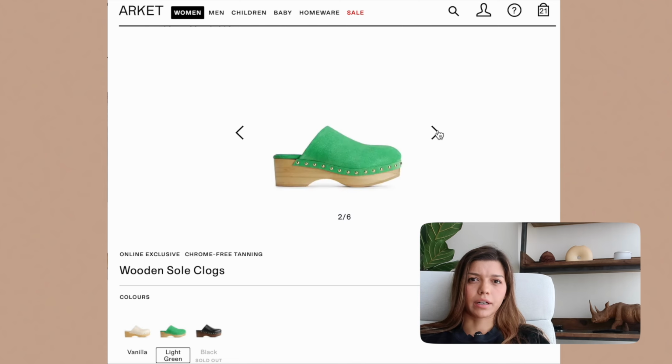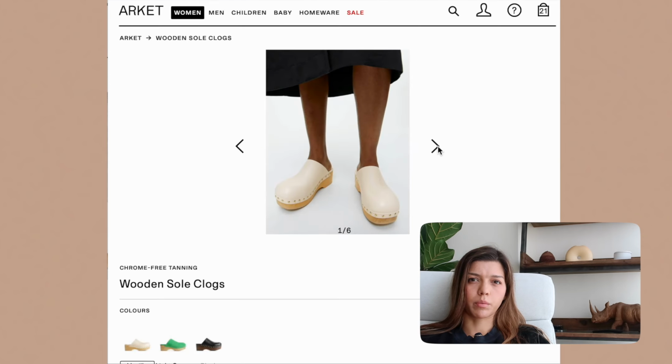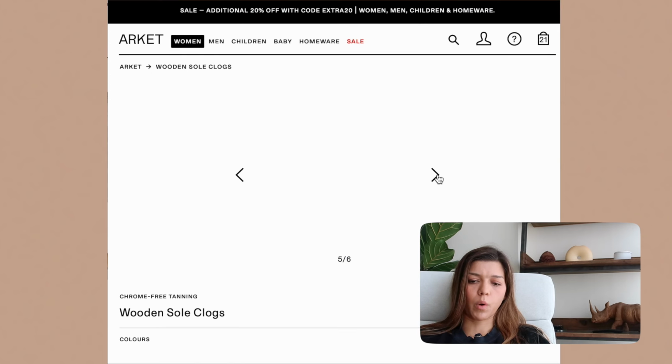Arket had a bit better clog in green and in black and in white. So actually with both I could go for the white. The reason that I'm not going to go for it, I think, is because I already had a time in my life when I wore that type of shoe.